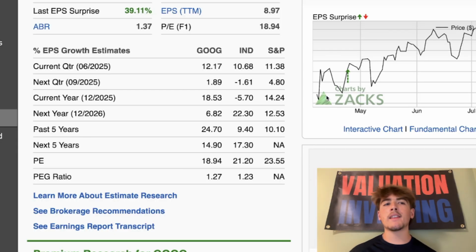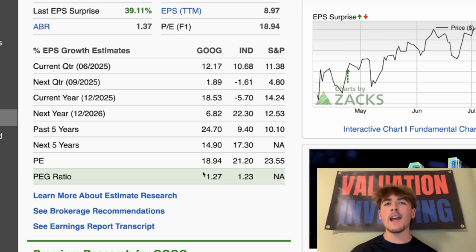Finally, if we take a look at the analyst expectations for the next 5 years and see how fast they're expected to grow at, we can see that analysts expect them to grow at about 14.9% each year. And we wanted this to be greater than 5%, showing that in the future, their earnings are going to be growing.